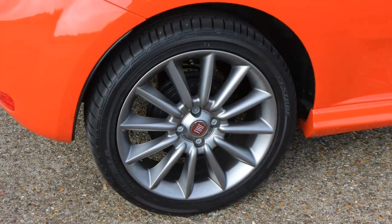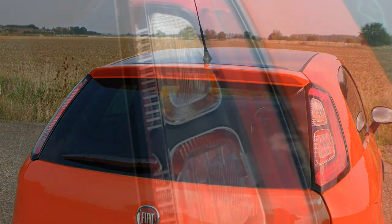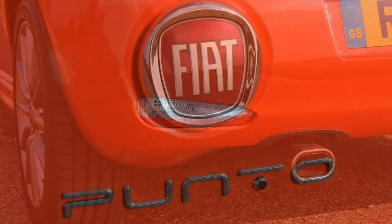The 83 bhp TwinAir two-cylinder petrol can get from 0 to 62 miles per hour in 12.7 seconds, and it has a top speed of 107 miles per hour.